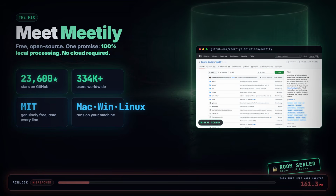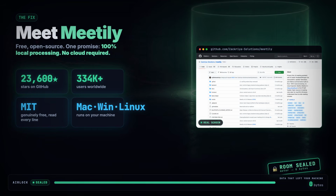And this is not some abandoned hobby project. It has passed 23,000 stars on GitHub. It has been downloaded over 300,000 times, and it runs on Mac, Windows, and Linux. It is released under the MIT license, which in plain English means it is genuinely free forever, and you can even read every line of code that touches your voice. Watch the meter. The moment your notes run locally, the room seals shut and it snaps back to 0 bytes leaving your machine. That single number, 0, is the whole point of this video.